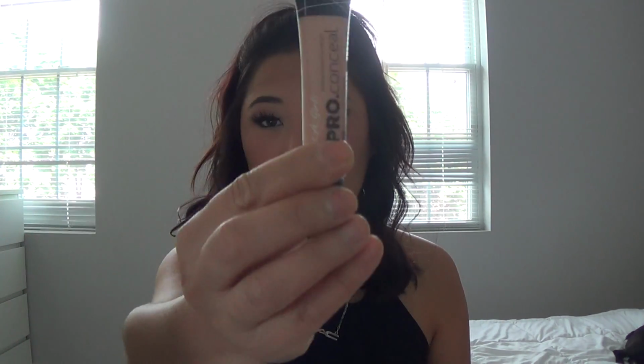I'm trying to think of what concealer it is comparable to. Maybe a little bit thicker than the LA Girl Pro Conceal. Yeah, definitely thicker than that. Almost like the MAC Studio Finish, but in a twist up pen form. So I don't know if I would repurchase this.